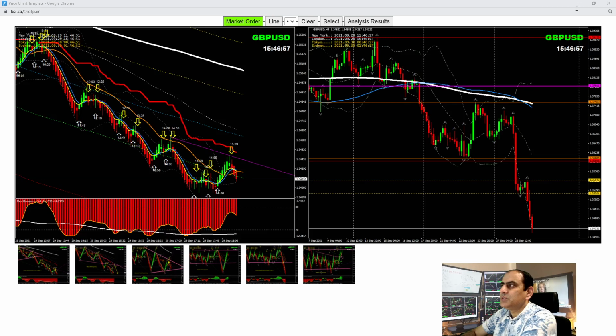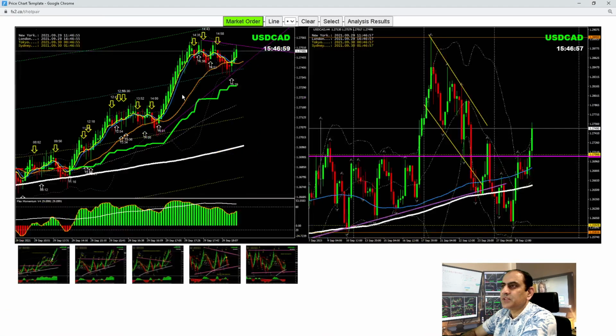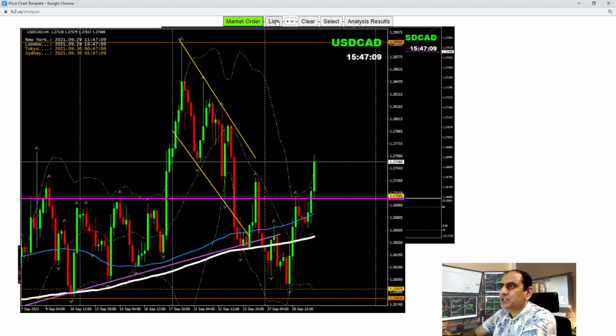All right, so let's move on to the dollar CAD. Dollar CAD, we had an interesting trade this morning. If you look at the 4-hour chart, we were short because yesterday we were long after this candle. You can see here price nicely respected here.